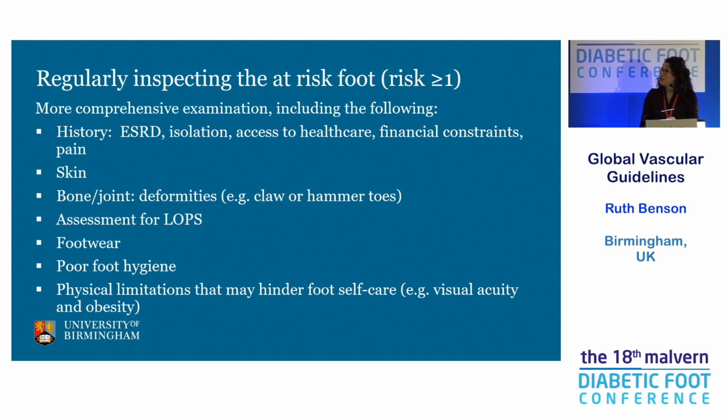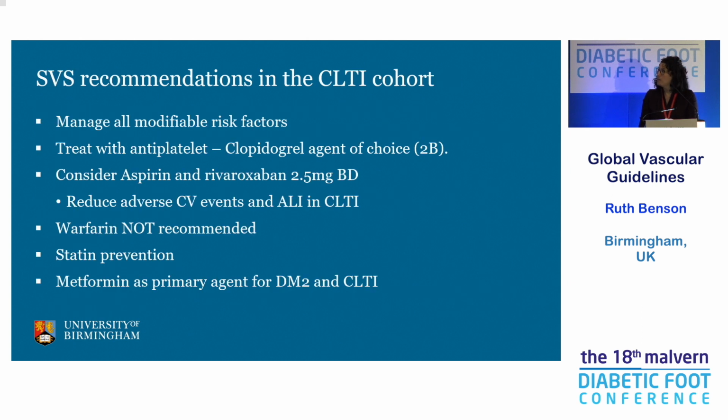As you'd expect, a strong focus on skin, but also on bone, early bone and joint deformities, for example, claw or hammer toes. Focusing on the assessments for loss of sensation, their footwear, because if you're a low-risk patient, the guidelines suggest you can just buy footwear off the shelf, but as soon as you start moving into higher risk territories, you have to be more careful, and the guidelines do start recommending that everybody gets specifically designed footwear. Poor foot hygiene is an issue. We tend to see a lot of that in our vascular patients, especially those who come with neglected and very infected diabetic feet. And physical limitations that can hinder their self-foot care, like visual acuity problems, not having any help at home, and also obesity, which we know is now an ongoing and worsening issue.